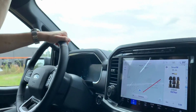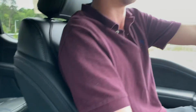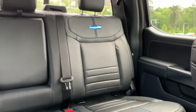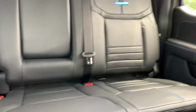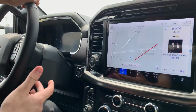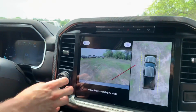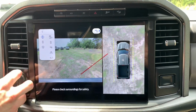Now you've got your garage openers. You also have a Bang & Olufsen sound system, which is the best in-class sound system there as well. We've got all-weather mats, and a free charger included with your vehicle, ready to go in. And one other great trailer option is this Pro Trailer Backup Assist, which, once you set it up correctly, it'll go ahead and turn the wheel, and you can just look at that backup camera view and be able to hitch it up.